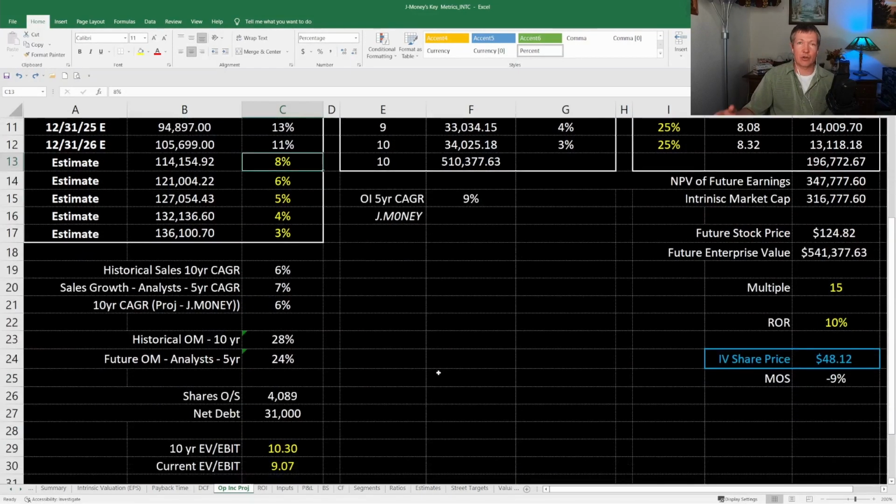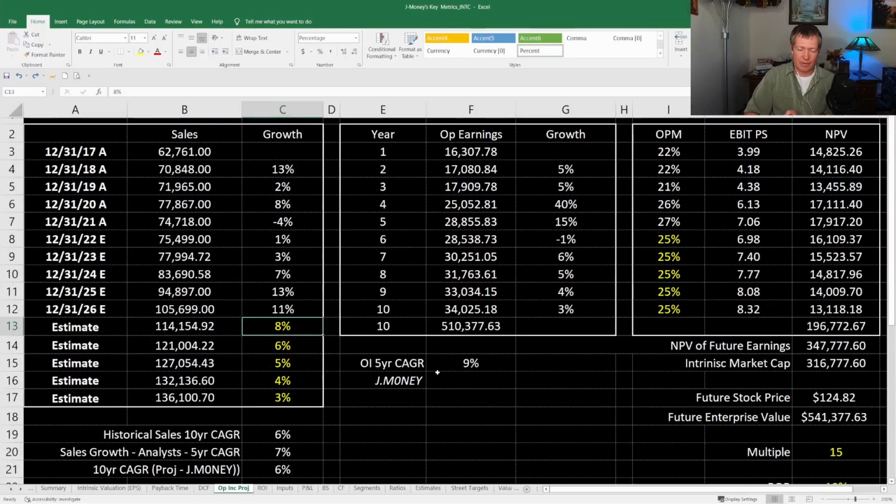Now, if you also think they're going to continue doing share buybacks, that would change that number as well. But I do think Intel is intriguing. It really is. Again, I think they have a fantastic management team. They obviously have some type of moat, especially with pricing, with the type of operational margins they have had. Hopefully they can get back to the historical 28%. If they can do that, the stock looks very, very good today.